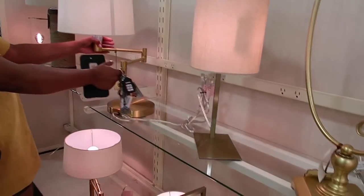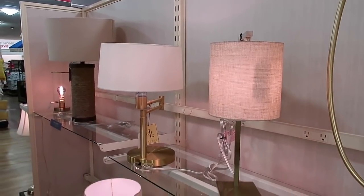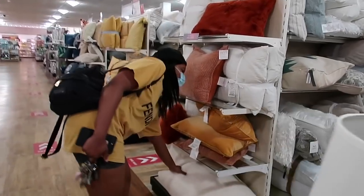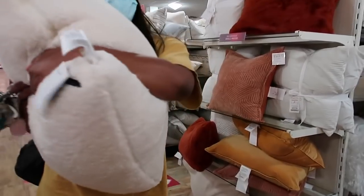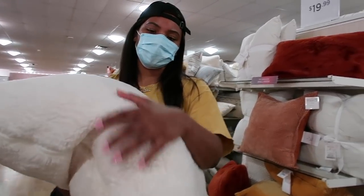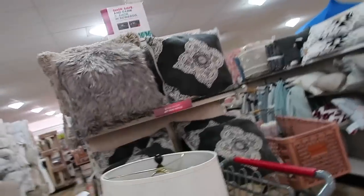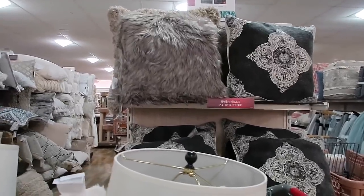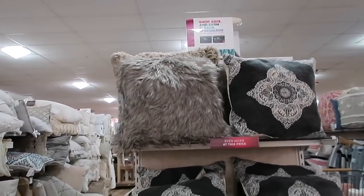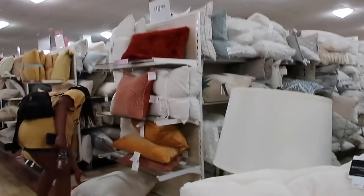Here's that lamp I was looking at in gold. If you're looking for lamps, make sure you guys look in Homegoods, because, and I went back to the pillow, like I said, I just couldn't pass it up. So I put it in the bag, I put it in the buggy. I'm gonna try it out when I get home. See if it goes with my bedroom. And luckily they had two of them, so I grabbed two of them just in case.